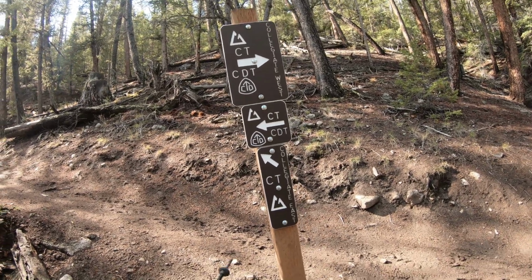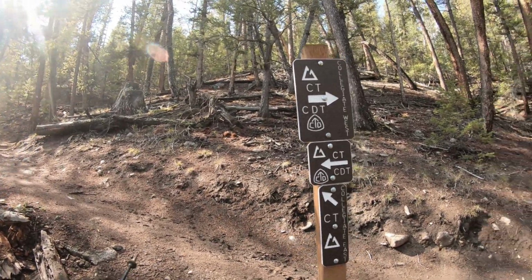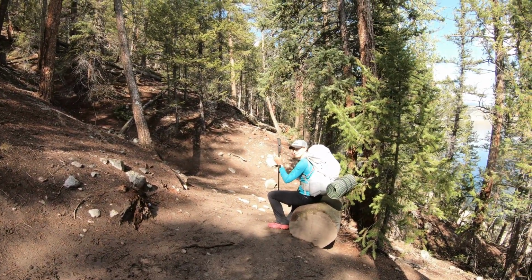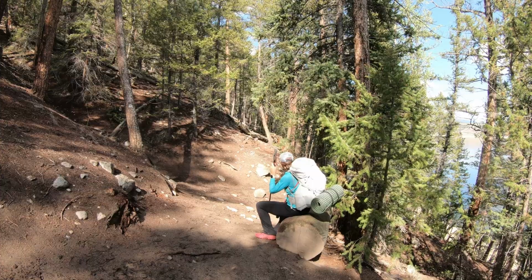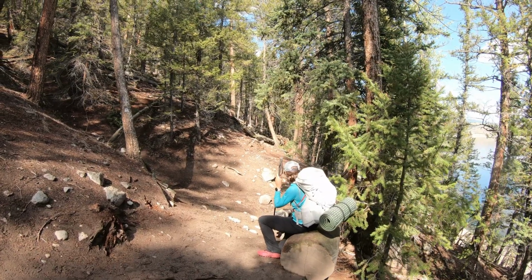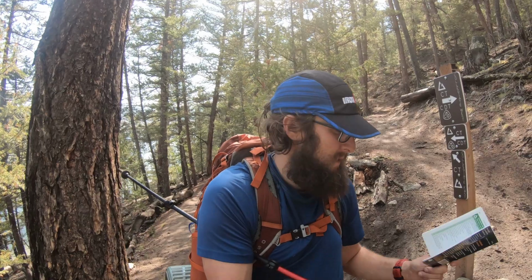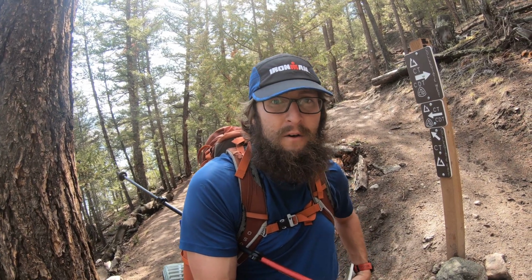If you wanted to go Collegiate East, you'd go left here. As the sign says, we're heading west. As everybody says, west is best. So this will be the official start of Collegiate Peaks West #1. From the split here to our car, or the end of this segment, is 9.8 miles with 3,600 feet of elevation gain. So it's quite a climb.